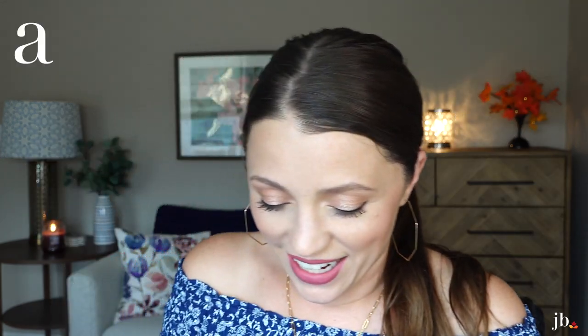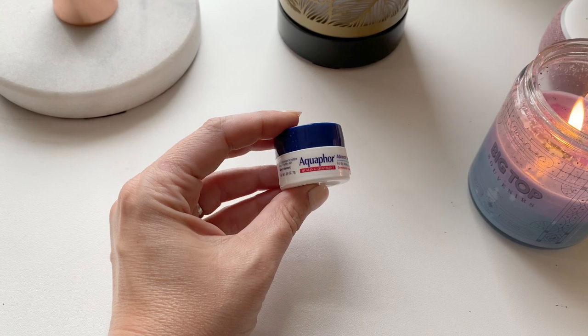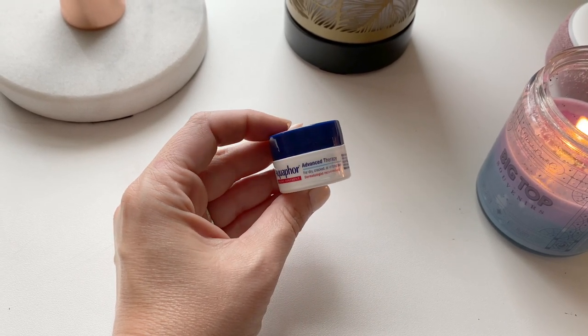So A, I literally wrote down Aquaphor, baby. This is my new favorite thing for my lips. I still like other lip balms. I still use them from time to time. This is really what I'm reaching for first thing in the morning and last thing at night, because it just protects my lips. It's simple. There's nothing in it that doesn't need to be in it. And it works, you guys. My lips are in the best condition they've maybe ever been in. And it's such a cheap thing.